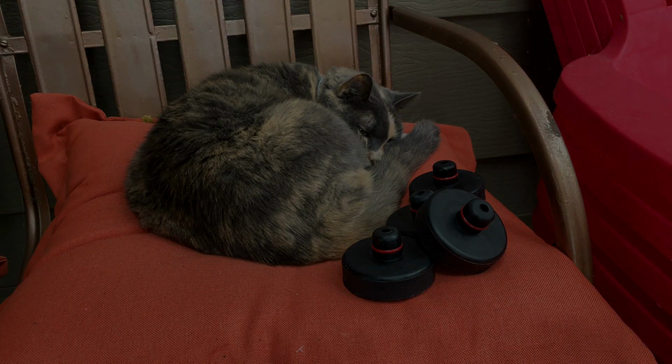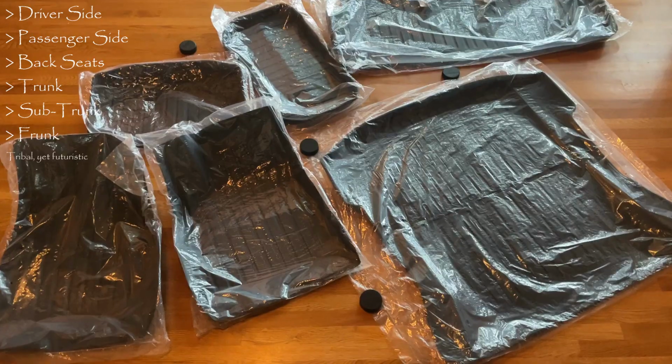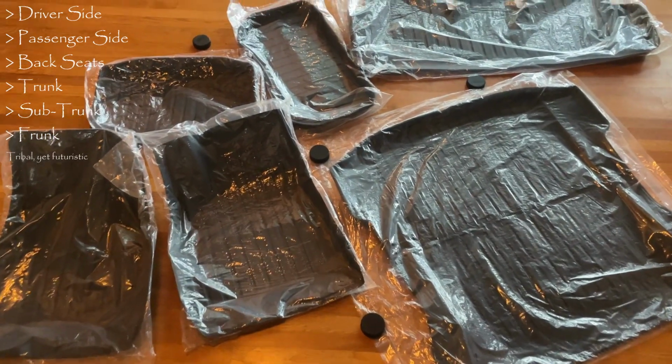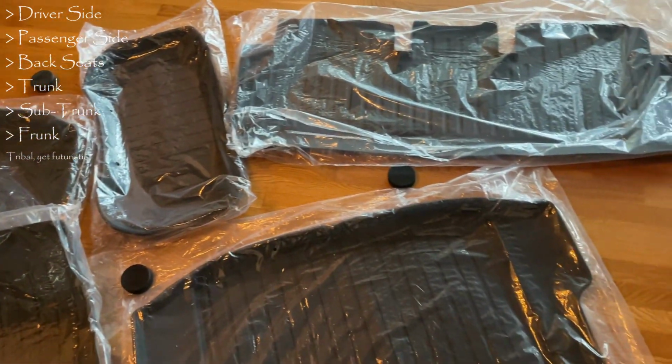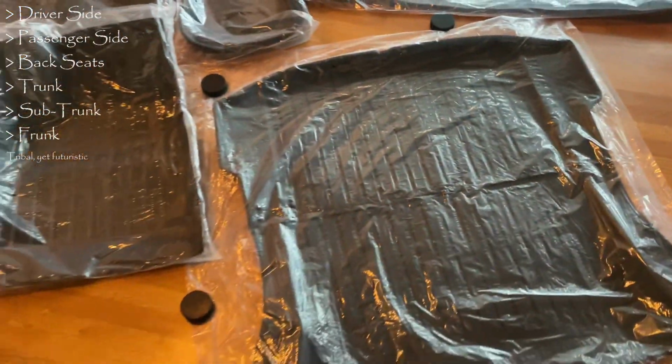All right, so let's talk about some of this stuff. So the first item up is the floor mats. These are the Tesmanian floor mats for the Model 3. They asked, which floor mats would you like? And I said, yes. Give me all the mats, please.